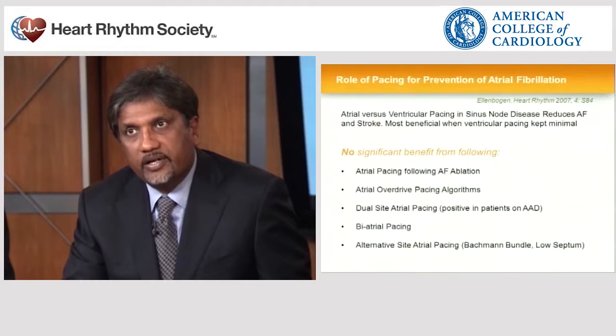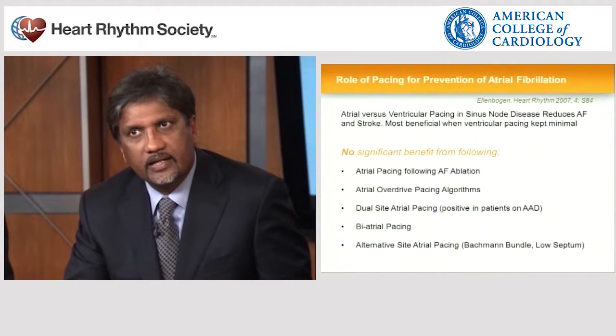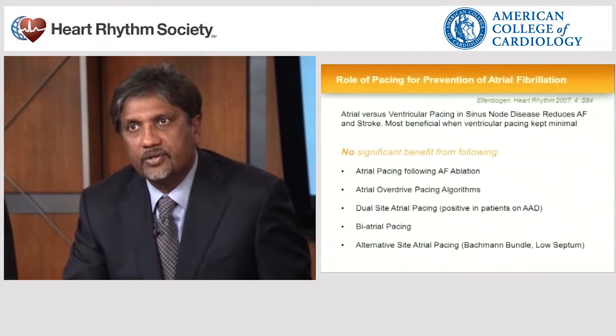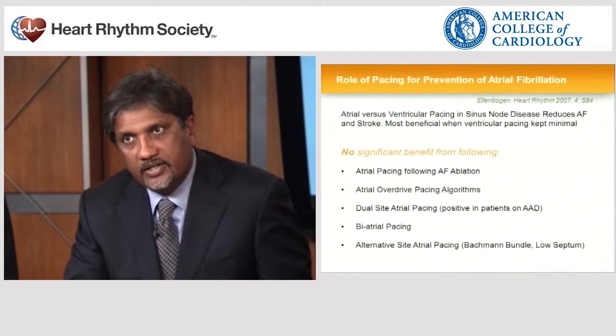Finally, I wanted to make a point about the role of pacing in prevention of atrial fibrillation. There's been numerous algorithms and studies done looking at the role of pacing to prevent atrial fibrillation, none of which have really been shown to have any benefit. However, if you have sinus node disease like our patient had, atrial-based pacing clearly has benefit in preventing atrial fibrillation and stroke. Now, this is most beneficial if you minimize ventricular pacing, as we did in our patient.